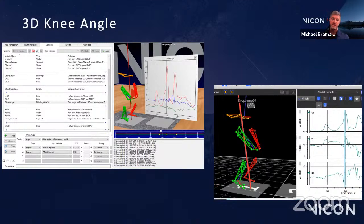So the great thing about 3D angles in ProCalc is the visualizations make it very obvious what angles we're talking about. And we'll see it once we actually start creating this ourselves. But you can see the different colors on the graphs that correspond to the different axes on the actual subject that show those angles. So it's very clear, versus in Nexus, I've got kind of the same thing being shown here. We can see our graphs and we can see our axes, but there's just not as much visualization going on there.